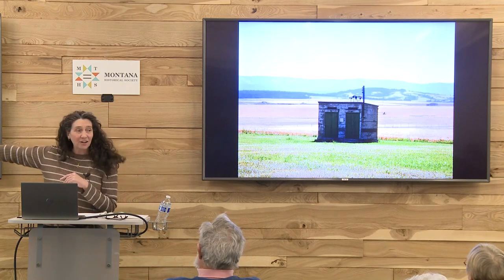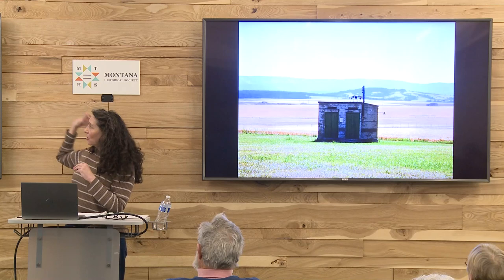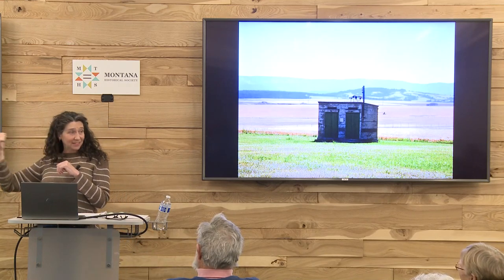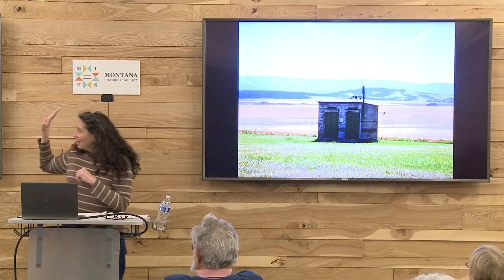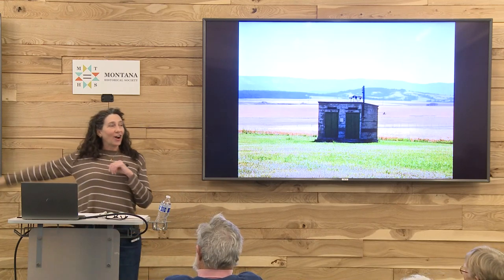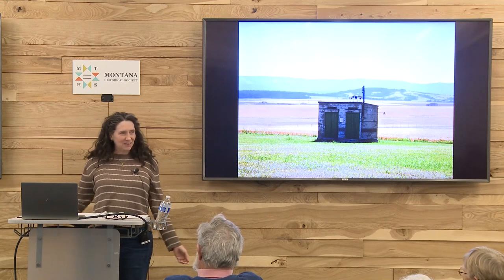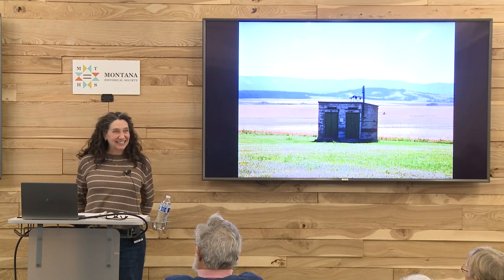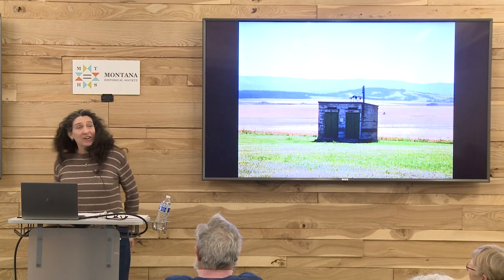These little concrete bunkers had barbed wire all the way around them, had their own electrical supply, had their own telephone wire so that they could call and say, "We're safe," or "We're under attack." Truly one of the most guarded sites in all of military history. And it's sitting out in the middle of the field next to the Lewistown Airport. And it doesn't look like much, does it? About how big is it? It is not very big at all.